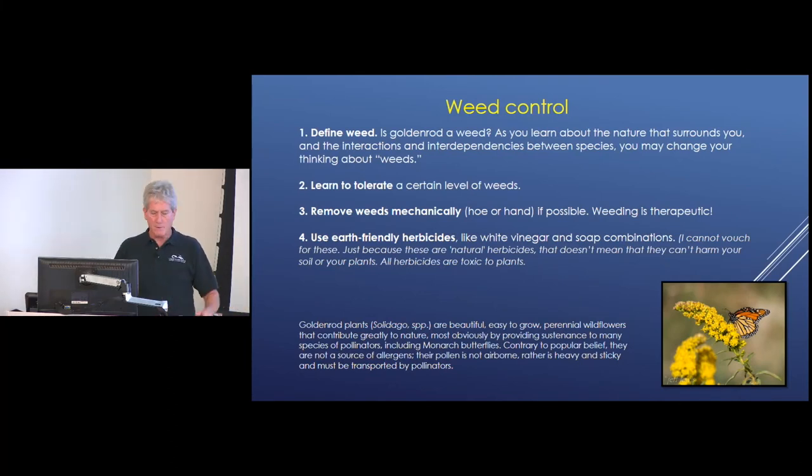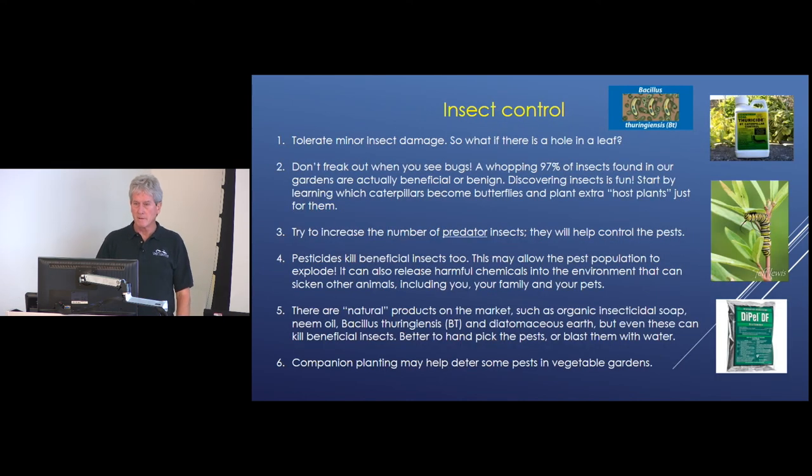You've probably heard this before, but ragweed blooms at the same time as goldenrod, and ragweed does blow everywhere. So that's probably the culprit, although there are lots of potential culprits out there.